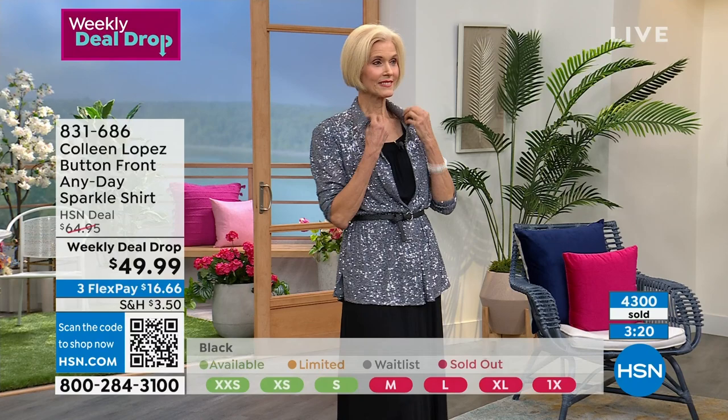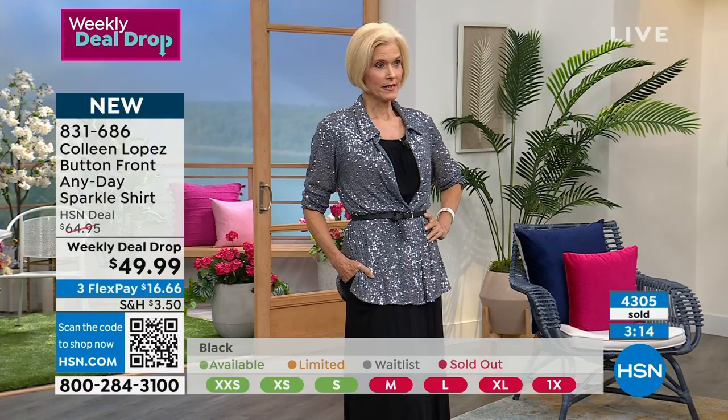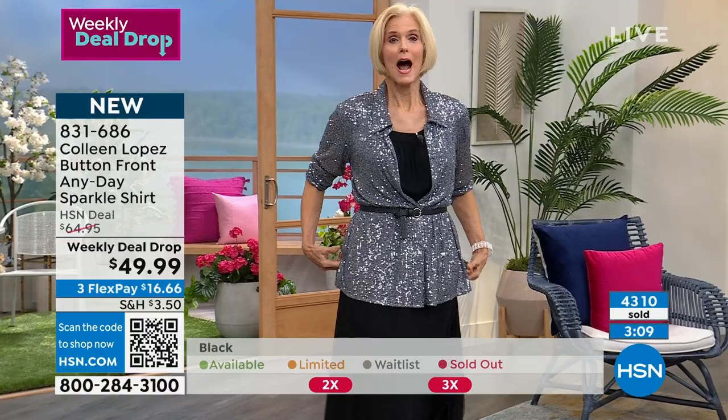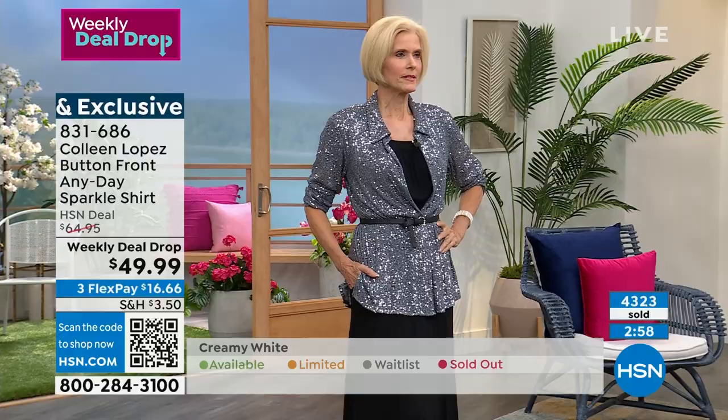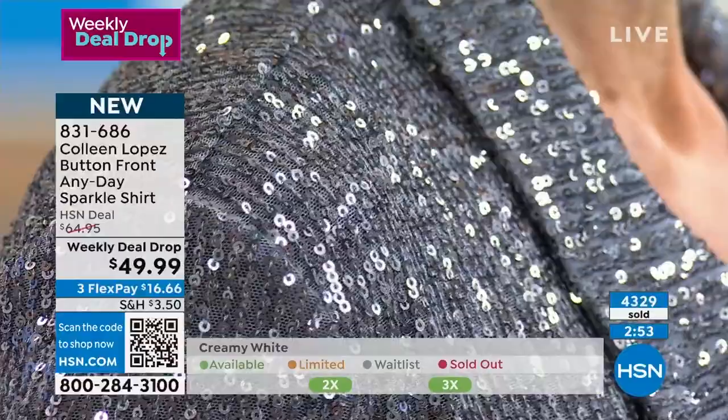What I like is the concept of going out at night. To get dressed up to go out at night, I would rather stay home and not get dressed up. But if I could throw this on with my jeans and be dressed up, there's a lot of us that don't like to wear fancy dresses and all this paraphernalia. We want to look dressed up without having to get out of our jeans. Exactly. And this is the perfect way to do that.